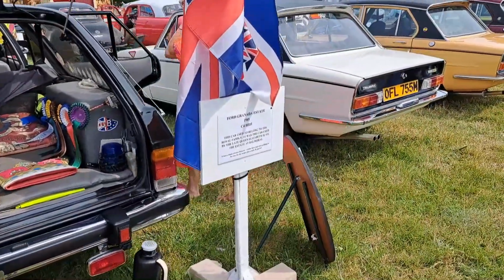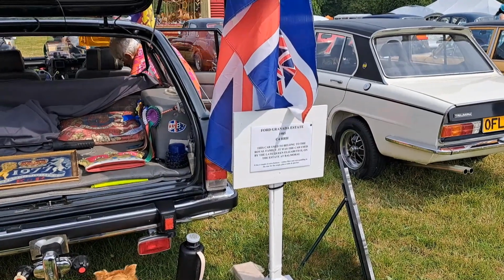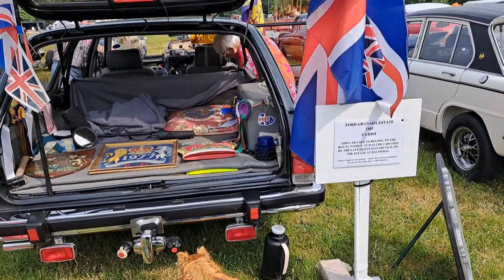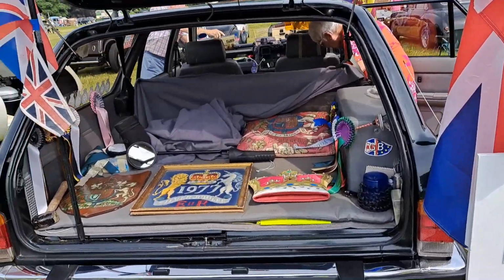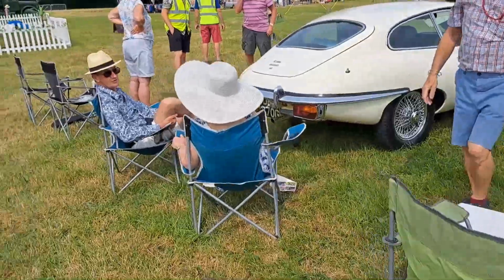Oh, there we go. So yes, it is an 85. And it was used by Queen Elizabeth II at Balmoral. Rubber floor and extra padding in the rear for the corgis. Yeah, rubber floor. And a gun box. Wonderful.